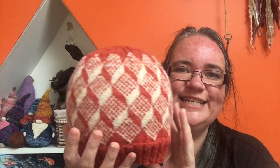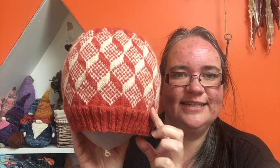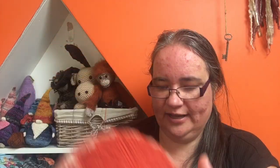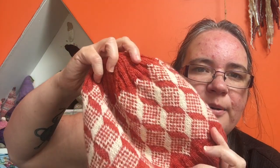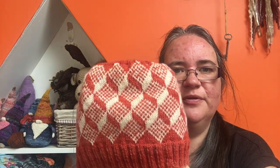It's done. Ciara Hat is finished. I am well pleased with how that has turned out. It's been outside just for a couple of hours, drying in the sunshine, and I think it's blocked the colourwork out really nicely. I think my concern about some of the floats being too tight was definitely unfounded. I'm just trying to see if I can figure out where the back is. I think that's the back.